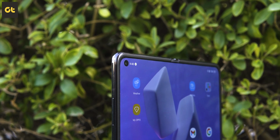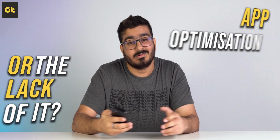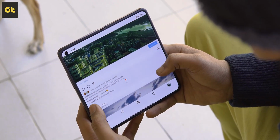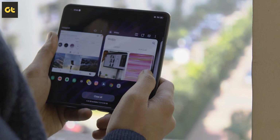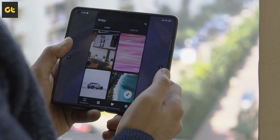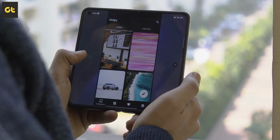But more importantly, let's talk about the app optimizations, or more so the lack of it. For instance, while some apps stretch out just fine into the full screen mode, most apps just work in a single screen, and the phone allows you to change the position of that app, be it on the left, center, or right side.